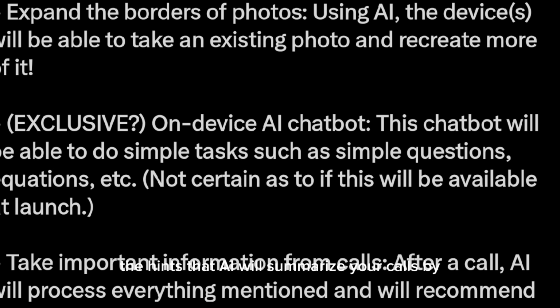There's one extra scope. The tipster hints that AI will summarize your calls by extracting crucial information from the call. Post-call, AI will step in to process everything mentioned, suggesting actions like adding items to your calendar, to-do list, and addressing other points discussed in the call. It remains to be seen whether it will be performed on the device or take place in the cloud.